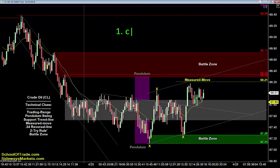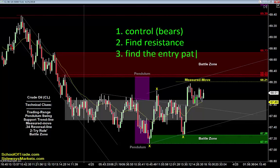So as I always say, find out who has control. In this case, it's the bears. Then find support or resistance. In this case, we want to find resistance because it's a bear market. And then once we get to the level of resistance, find the entry pattern.